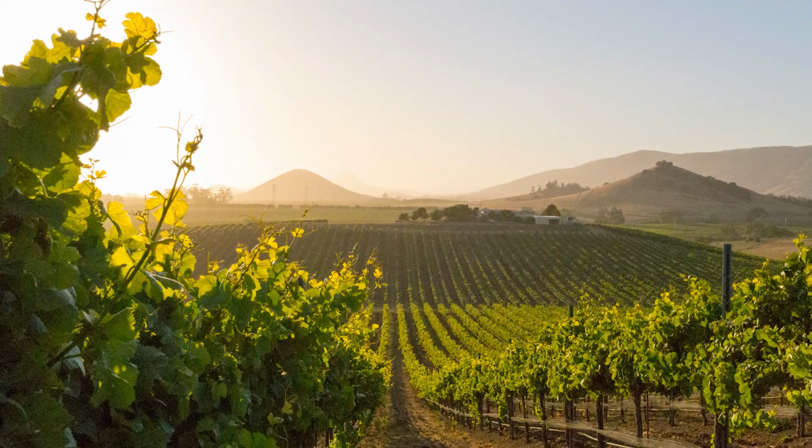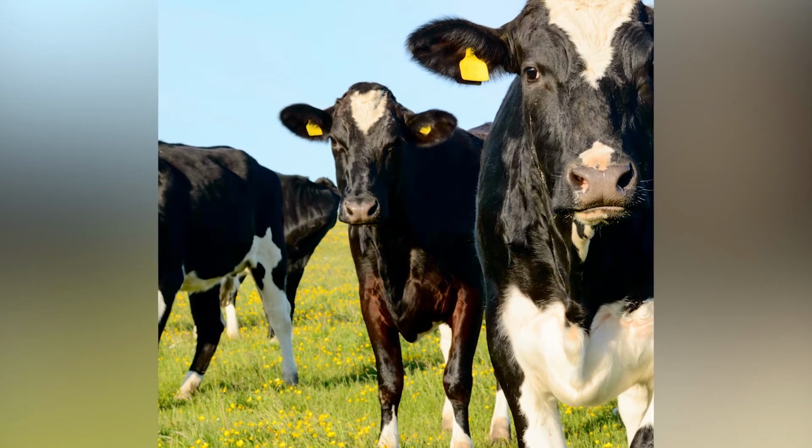You can even hear the sheep baaing when they bring in the sheep herds to eat all the weeds around the vineyards. And you look out your door in many of these homes and you see vineyards, and you can hear cows mooing occasionally as well. So you're really out in the country, but you're quite near the city. And these are just lovely neighborhoods.